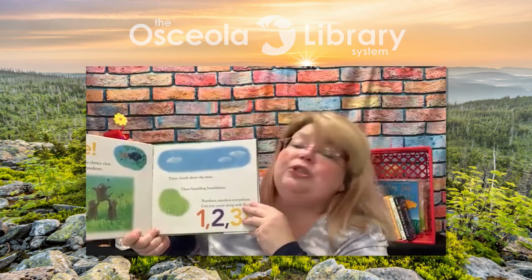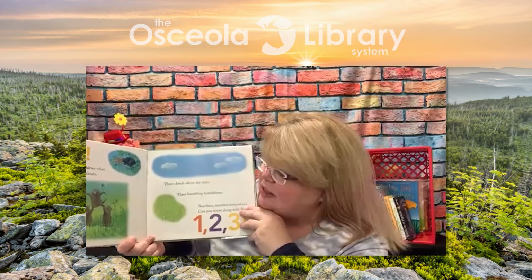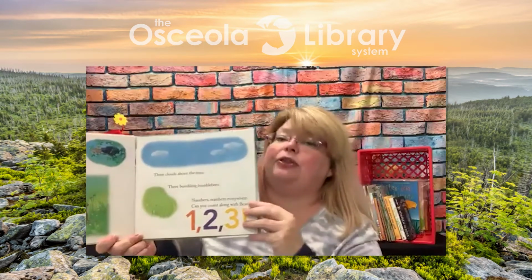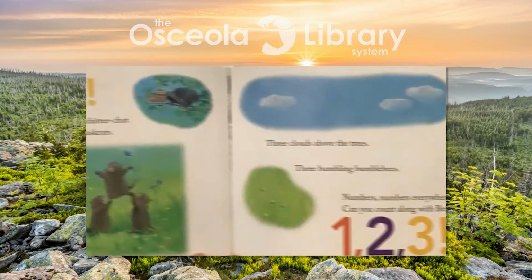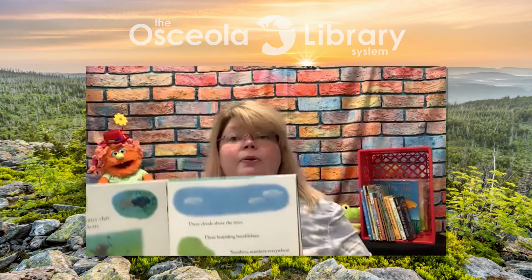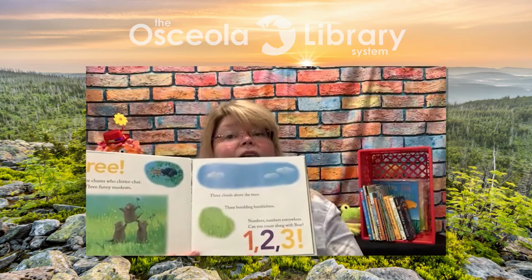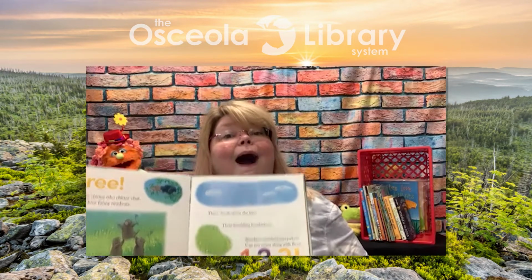Three chums who chitter chatter. Three funny muskrats too. Three clouds above the trees and three buzzing bumblebees. Buzz, buzz, buzz, buzz, buzz. That's right. All right. Numbers, numbers everywhere. Can you count with Bear? 1, 2, 3. Oh, very good.